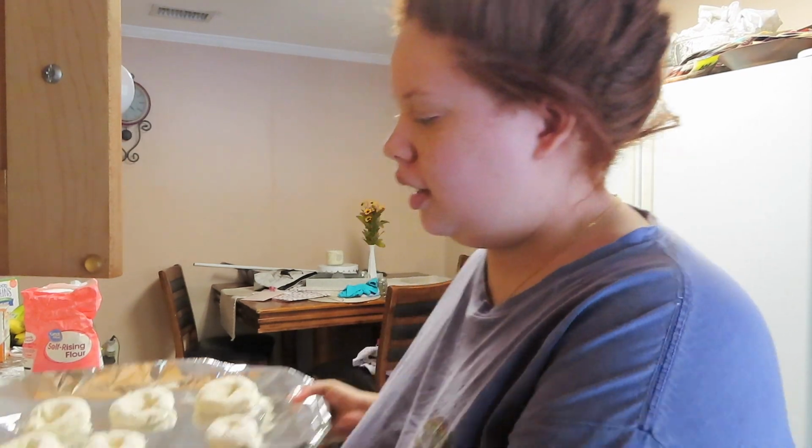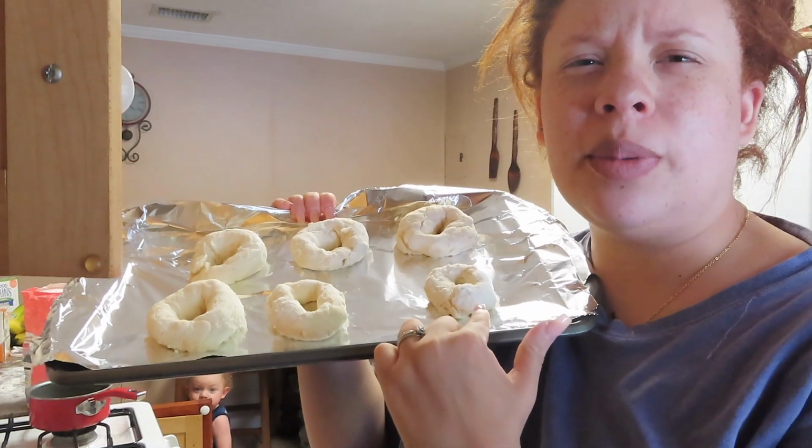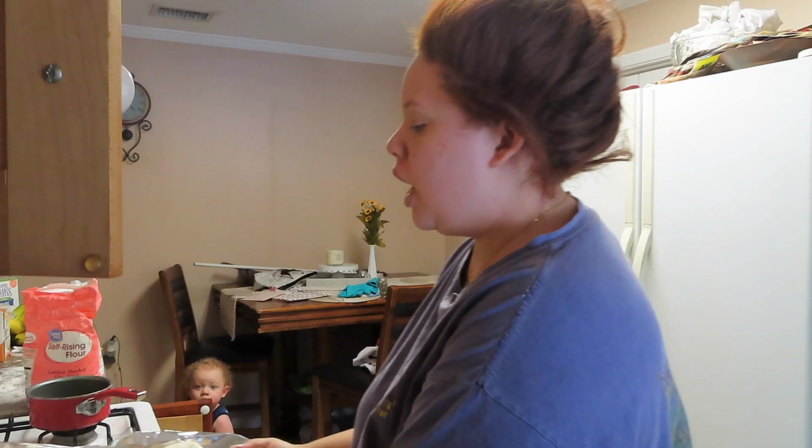You knead it together until it forms dough, and then you just roll them up into bagel form. So it made exactly 6, but one of them turned out a little bit smaller. This one right here is kind of small. But now you just want to put an egg wash on them.